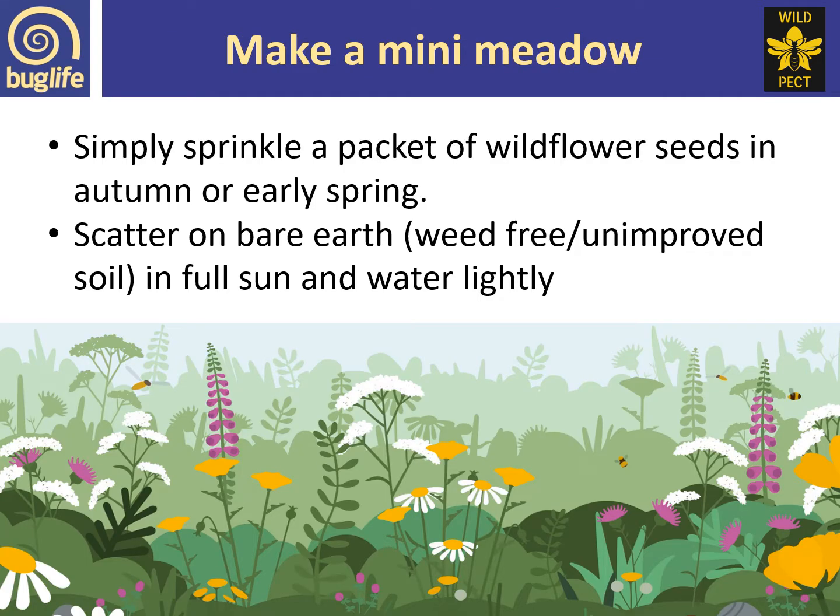You might have somewhere in your garden that you could make a little mini meadow, and all this needs is some bare earth, and you simply sprinkle a packet of wildflower seeds either in the autumn or the early spring over this bare earth, and then just water it lightly and see what comes up. If you do buy some wildflower seeds, do make sure that they're native to the UK. Some of the things that are really good are knapweed, buttercups, oxeye daisy, field scabious, wild marjoram and yarrow. So look for those sorts of things on your wildflower seed packets.